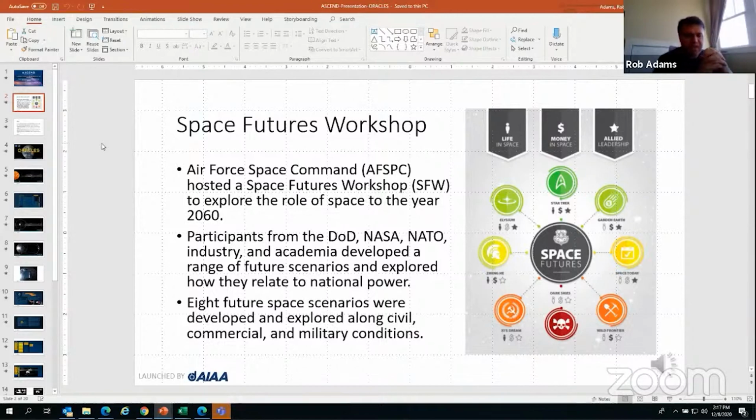And what does the role need to be? Some of the earlier commenters or presenters have talked about how there are a lot of analogies to our maritime tradition here in the United States about ensuring free access for everybody. And so that's the goal here. What does that look like? The first workshop put together a lot of thoughts and came up with 8 possible futures, which are shown over here on the right. The most ideal one they called Star Trek. The worst one they called Dark Skies.